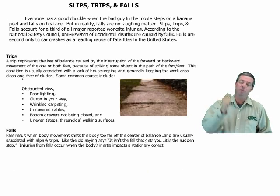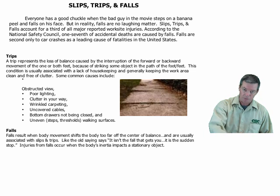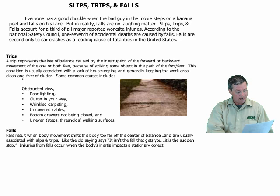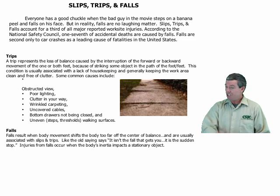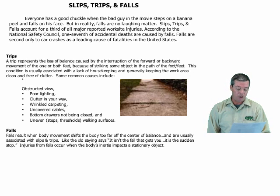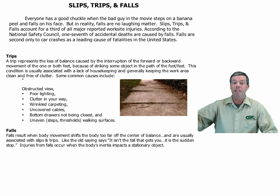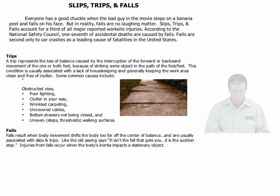That's the first part of slips, trips, and falls. Trips are when you lose your balance because your foot runs into something and it trips you. Basically, obstructed view, poor lighting, clutter in your way, wrinkled carpeting, uncovered cables or electrical cords, the bottom drawer not being closed on the desk in your office, uneven steps in stairways, or even just the small steps coming out of a room or building.